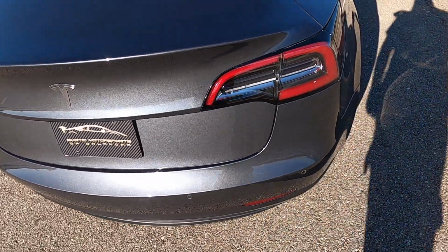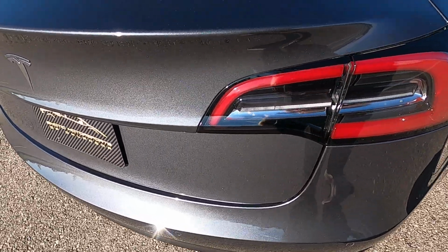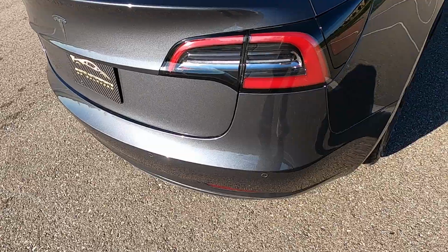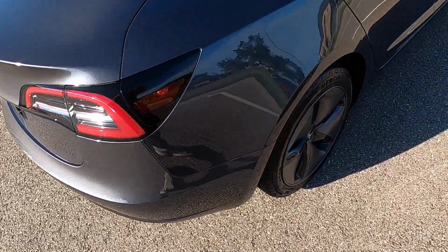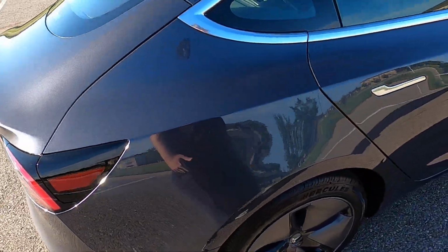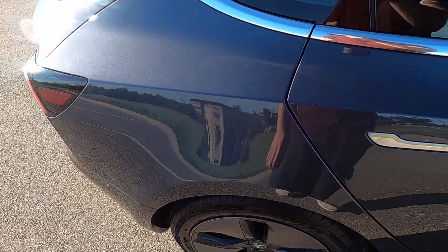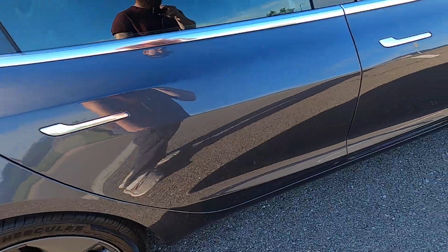The way this gray stands out in the sun, it looks phenomenal. There's a lot of metallic flake in the paint, which gives it really nice contrast and depth. Kind of makes the paint come to life. It's not just a boring pastel gray. It has some personality to it. Makes it really nice to look at.